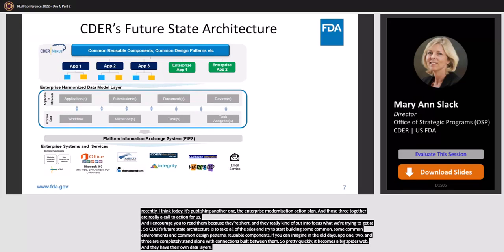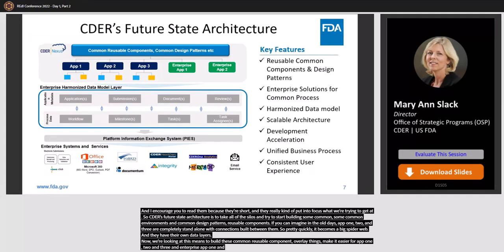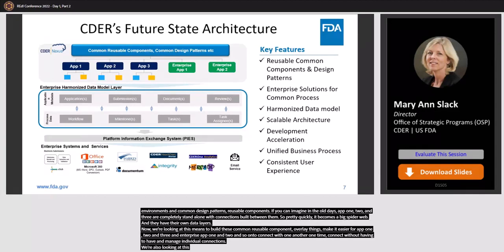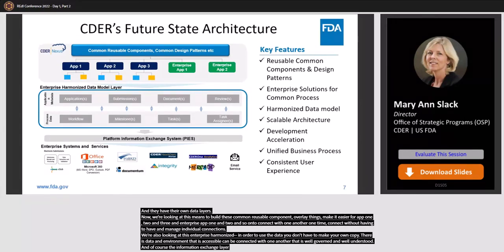Now we're looking at building these common reusable components, overlaying things, making it easier for App 1, 2, and 3, and Enterprise App 1 and 2, and so on, to connect with one another one time, without having to manage individual connections. We're also looking at an enterprise harmonized data model where, in order to use the data, you don't have to make your own copy. The data is in an environment that is available, accessible, can be connected with one another, and is well governed and well understood. And then, of course, the information exchange layer, which is critically important, underlies the whole thing.